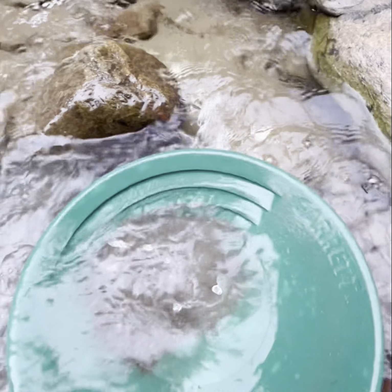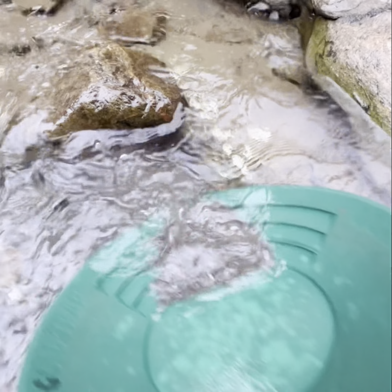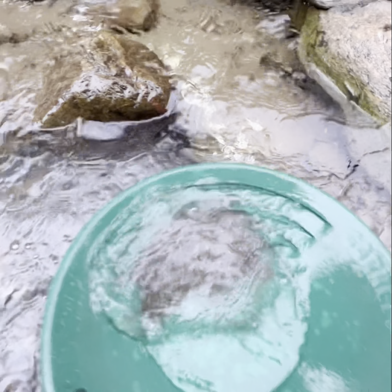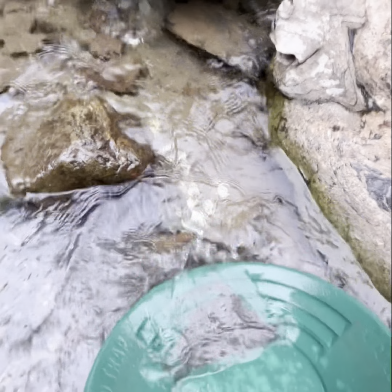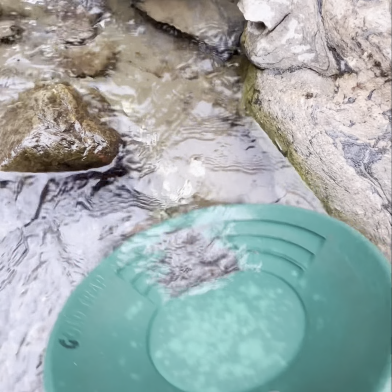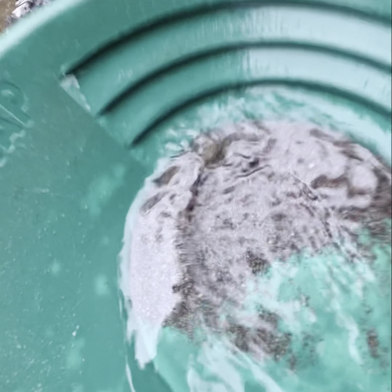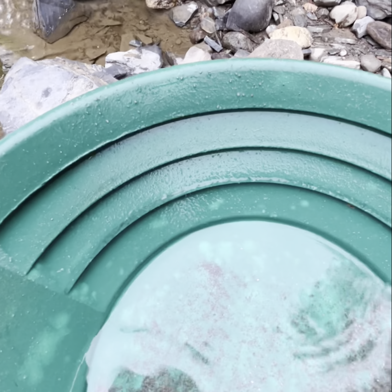Okay, first pan on the claim today. Any gold? Okay. Couple little pieces. Not bad.